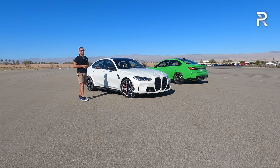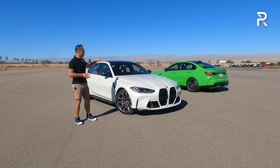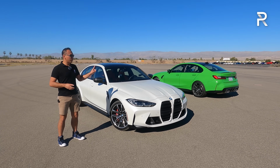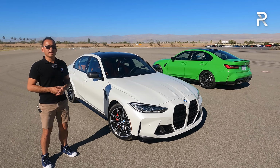Now, while I have driven the current generation M3 in competition rear drive form, today I'm out in Thermal, California with BMW to drive the newest variant. This is the all-new M3 Competition with xDrive, which means it's the first ever M3 to get all-wheel drive, which also means this is now the quickest accelerating model that BMW offers in the M3 lineup.